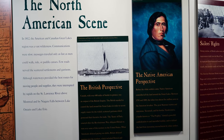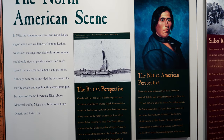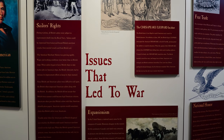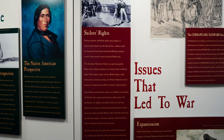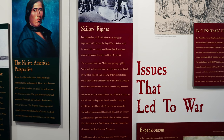Native Americans had controlled all the land around the Great Lakes until 1795 to 1809, when the tribes lost almost 5 million acres to the American invaders. The Treaty of Paris, signed after the Revolutionary War, stipulated that the British turn over some of their territory around the Great Lakes, but because America delayed paying war debts, the British delayed turning over the territory and supported Native American resistance to America's settling of the land.